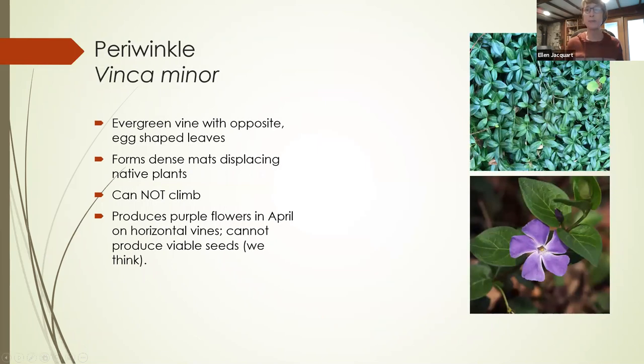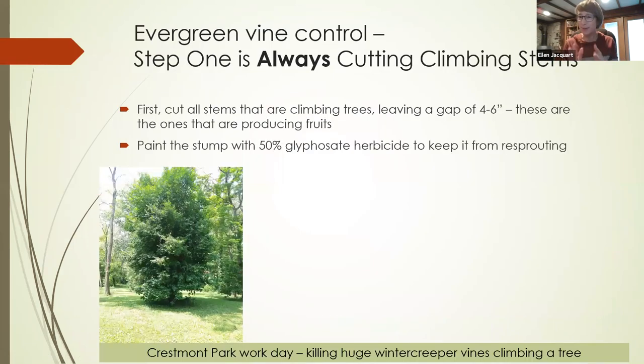So, control. As I've tried to emphasize strongly, the number one problem is when those vines go up a tree and produce fruits. So when you're doing evergreen vine control, for the three vines that we talked about, if it's climbing up a tree, cut it. That's step one. And you want to leave a gap where you cut it. I'll show a picture in a second. This is all because these are the ones producing fruit and spreading it across the area. After cutting it, we recommend painting that stump with 50% glyphosate herbicide to keep the stump from resprouting.